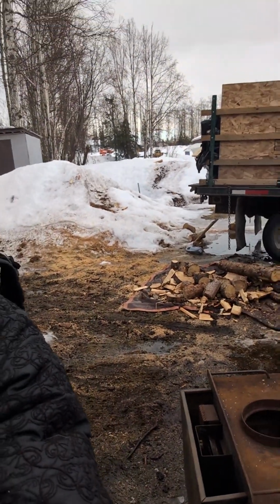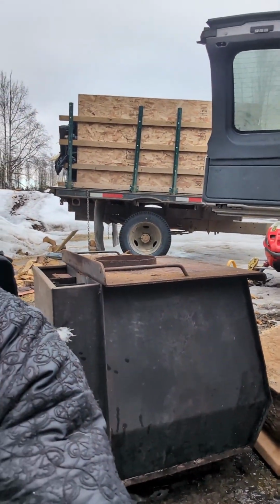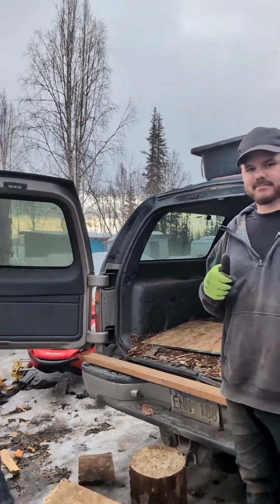Hey guys, it's Katrina, Alaska's Hurricane here, and we got ourselves a wood burning stove for the cabin. Right now we are getting ready to load it up into the Suburban and get it onto the property before we get our walls built up, because we don't know if this is going to fit through the door and we don't want to have that oh crap moment.